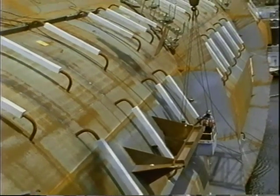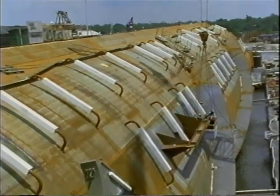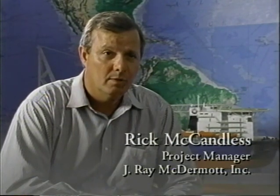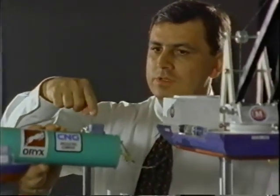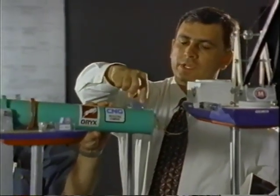The idea that it was the world's first production spar, to install it in 2,000 feet of water, the planning that was required for a first of a kind, where we had to start from a clean sheet of paper and put all of the requirements down and then work from there. J. Ray McDermott has installed platforms all over the world for years, and we bring a lot of experience to the table.